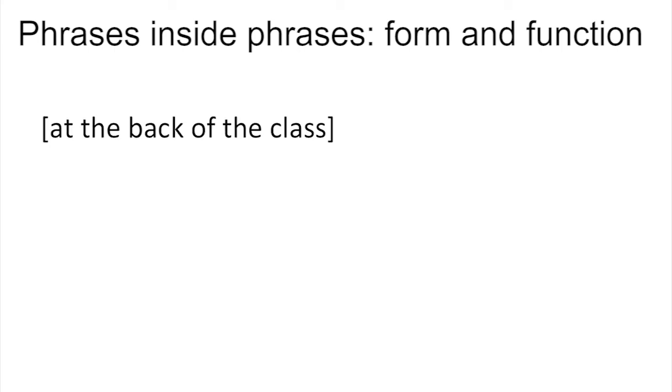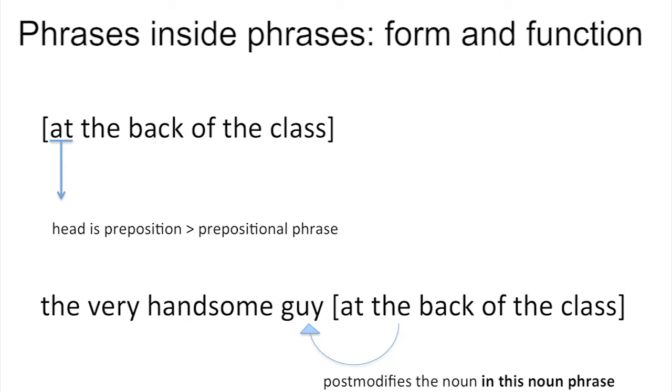At the back of the class is a prepositional phrase. We know this because its head, at, is a preposition. Remember that what decides what kind of phrase we have is what part of speech its head is. That doesn't change no matter what we use the phrase for. What kind of phrase something is only depends on the words that are in the phrase, specifically what the head is. But we can use a prepositional phrase for different things.